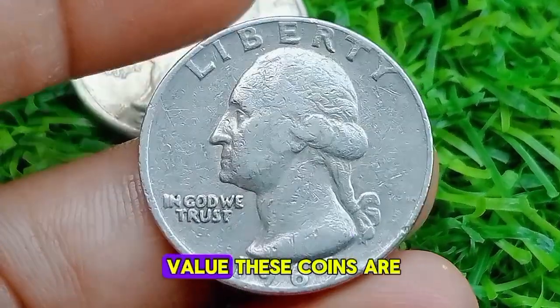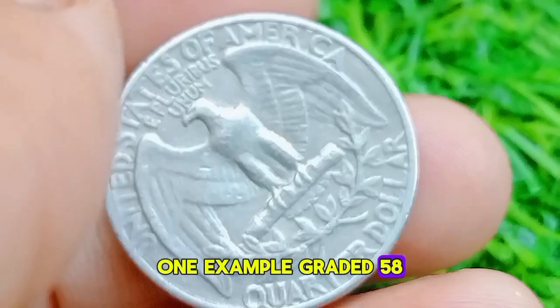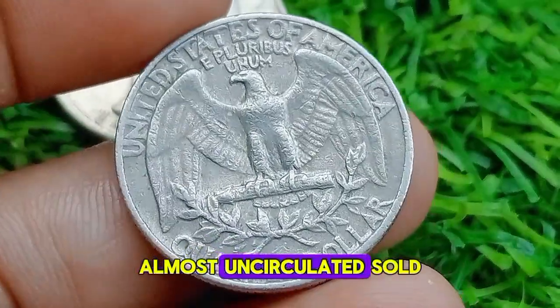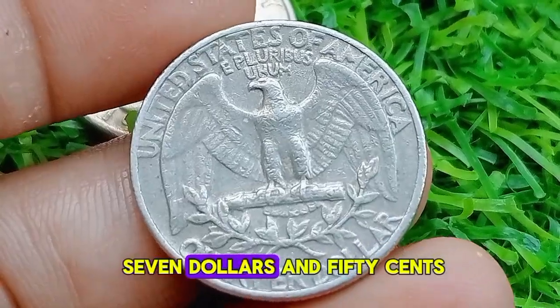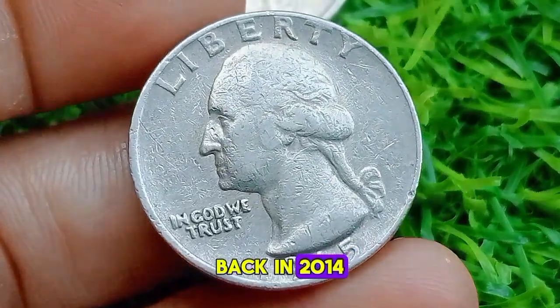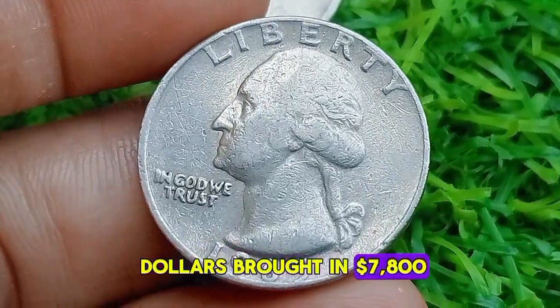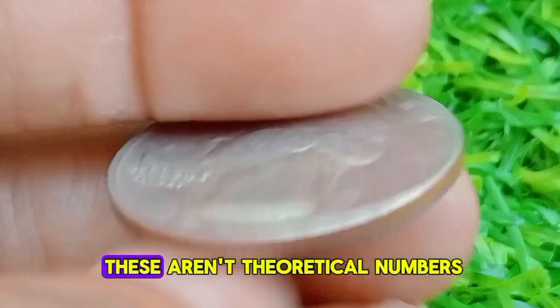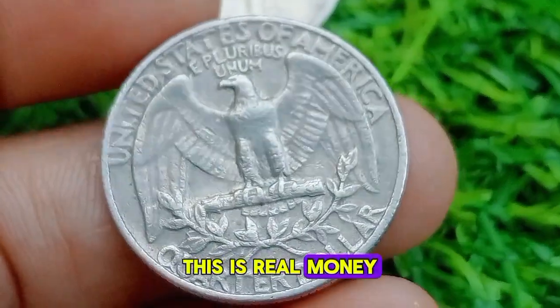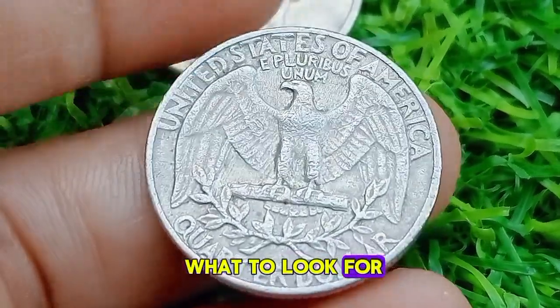When it comes to value, these coins are no joke. One example, graded AU-58, almost uncirculated, sold at auction for a whopping $14,687.50 back in 2014. Another, graded AU-53, brought in $7,800 as recently as 2021. These aren't theoretical numbers, this is real money changing hands for coins that people may have spent at face value if they didn't know what to look for.